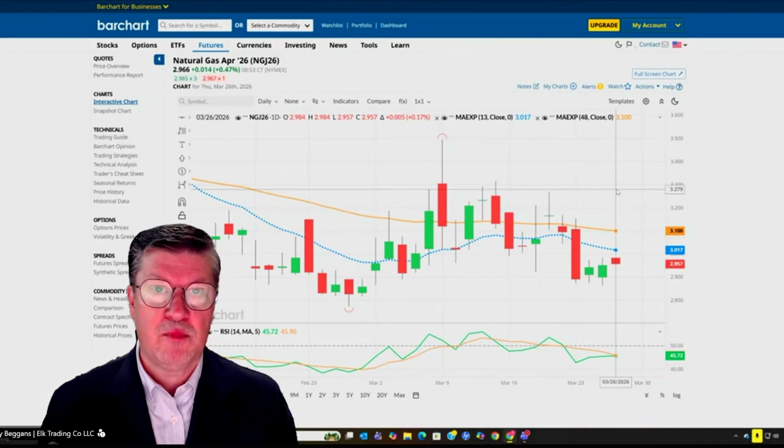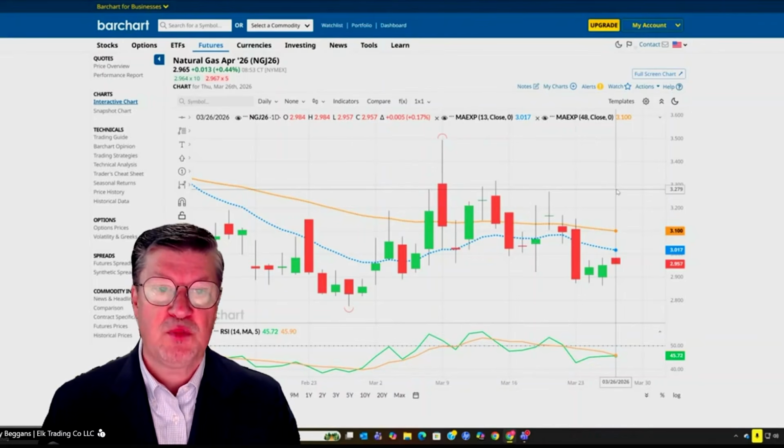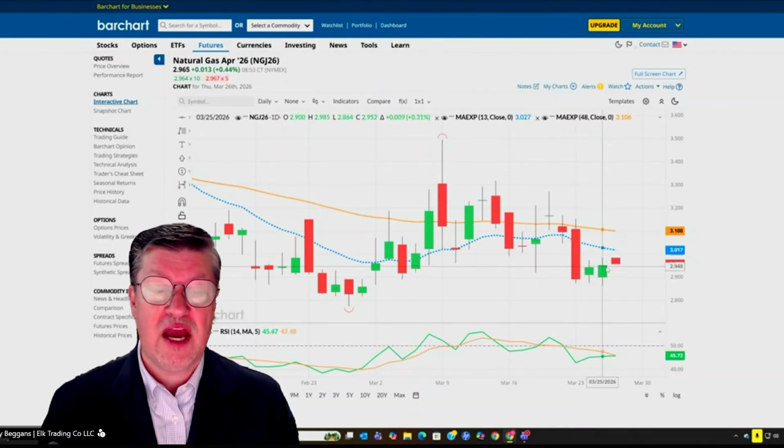And for the spot April contract, we're currently trading at 2.966, up 1.3 cents or 0.44%. As you can see, the RSI is going sideways. Option expiration is today. Storage is today, and futures are expiring tomorrow. Right now, as you can see, we've kind of gone inside bars for the last 3 sessions.